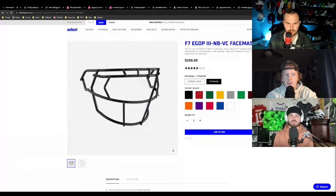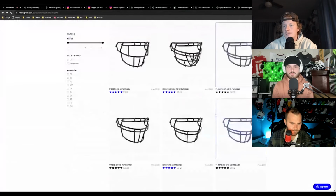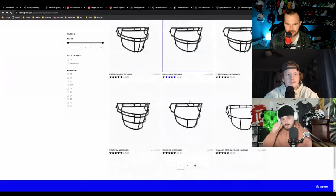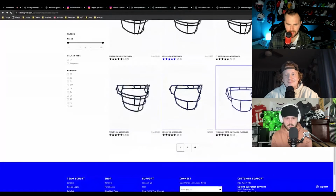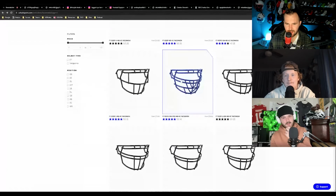Yeah, these eye guards are actually more like the ones on the Riddell masks. Yeah. They're a lot closer to that than the ones actually on the F7 masks that we've seen. That's a good point. I actually kind of lied. I didn't realize how many face mask options Schutt has now. They have every style as an equivalent to Riddell. Does that mean you're swapping Riddell's to F7? No.